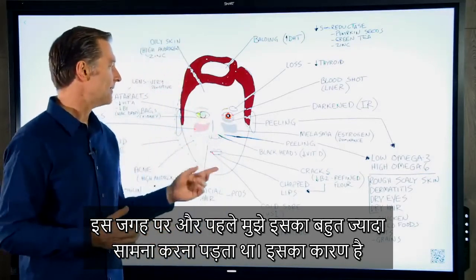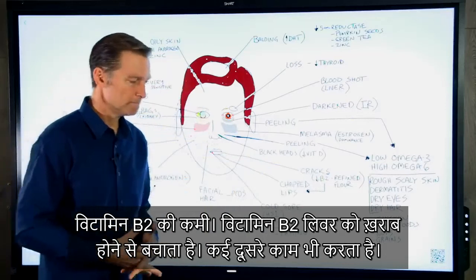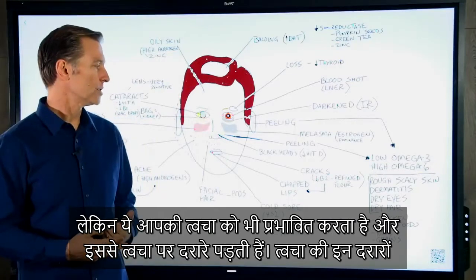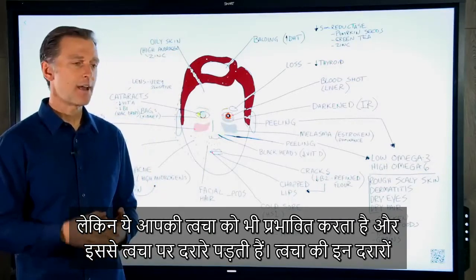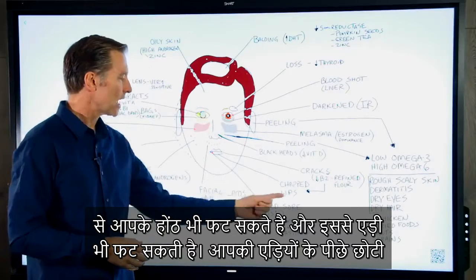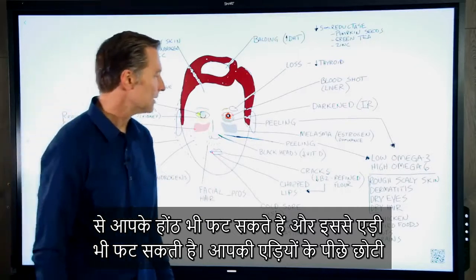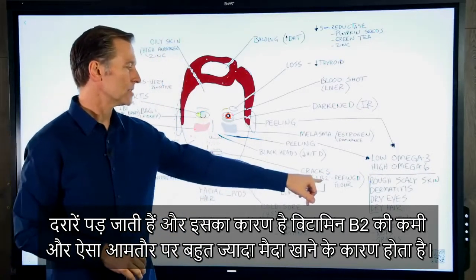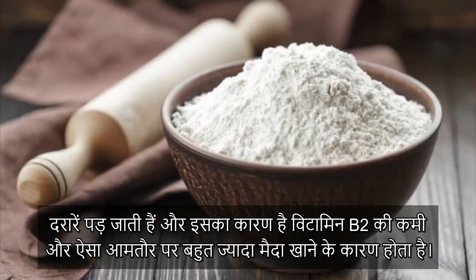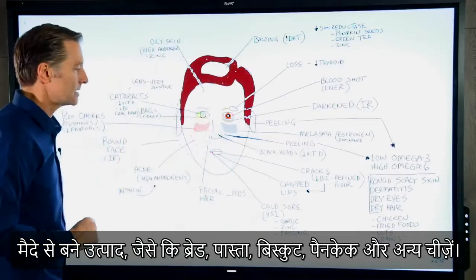Okay, cracked corners of your mouth right here. And I've had that. I've had a lot of these symptoms in the past. Okay, cracks. That's a B2 deficiency. Vitamin B2 prevents the liver from becoming damaged. It does a lot of other things as well. But one thing it'll do, it affects the skin and it creates fissures, okay? And those fissures or cracks also can cause chapped lips and also can cause cracked heels. On the back of your heels, you'll get these little cracks. That's a B2 deficiency coming from consuming too much refined flour usually, okay? And that would be in the form of breads, pasta, cereal, crackers, biscuits, pancakes, things like that.